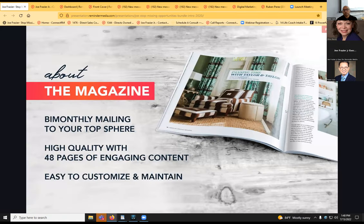So what I want to show you guys is exactly how it works, but just know that each one of our magazines, we change the content every 2 months. So there's always something fresh for you guys. It doesn't mean you have to do it that often. In fact, some of our agents do it quarterly. Some may do it just once or twice a year. You have that flexibility. Okay, as I said, they're 48 pages a piece.